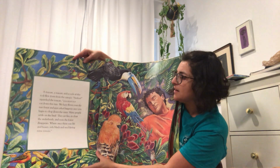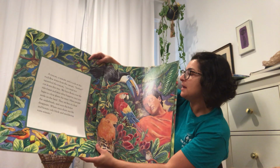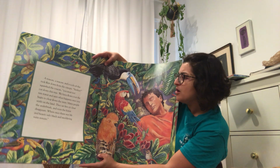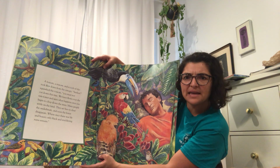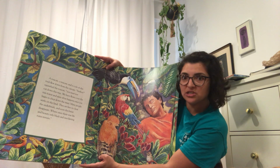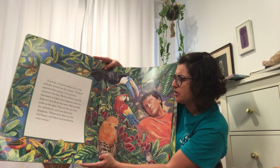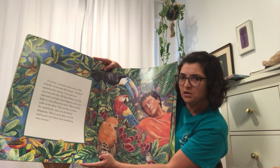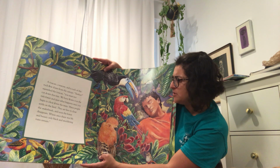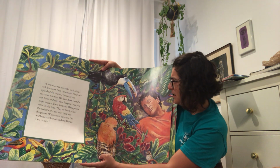A toucan, that's this big bird up here, a macaw, and a cock of the rock flew down from the canopy. Senor, squawked the toucan, you must not cut down this tree. We have flown over the rainforest and seen what happens once you begin to chop down the trees. Many people settle on the land. They set fires to clear the underbrush, and soon the forest disappears. Where once there was life and beauty, only black and smoldering ruins remain.